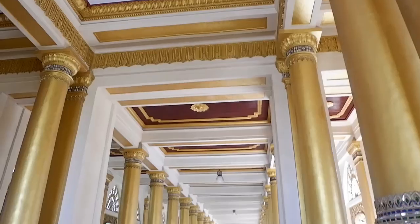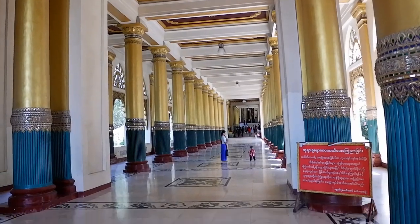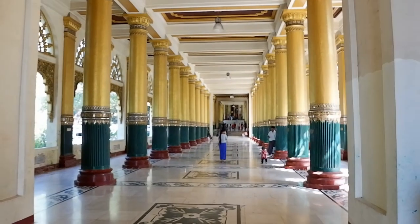The next thing to do here in Yangon, Shwedagon Pagoda. It's got a long hallway, a long walk all the way up to the pagoda. There's a couple of shops on the way towards the pagoda, but now we just need to make our way up there. It's a long walk up.